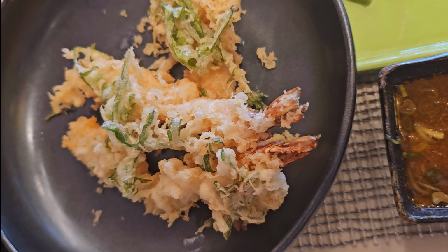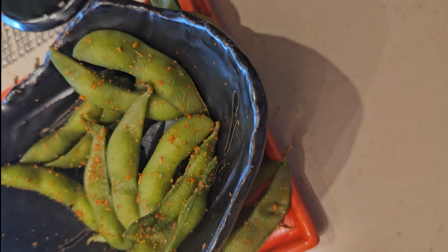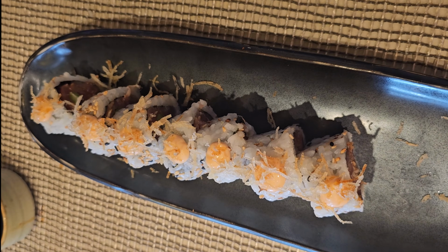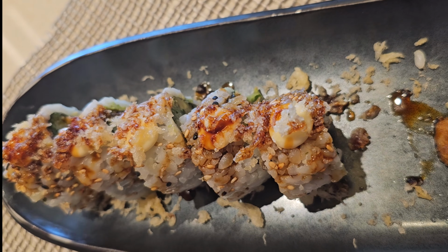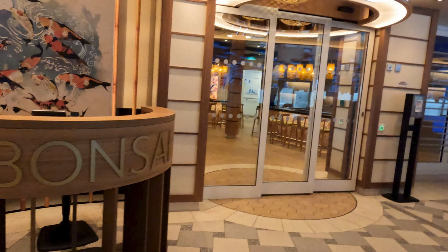Tempura roll, tempura shrimp, chicken sandwich. Edamame already attacked. Spicy tuna roll. Tempura roll. And look at this beautiful boat of sushi. It's $32 for one side of that boat, and it feeds 2 people.